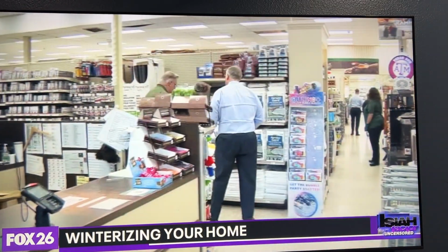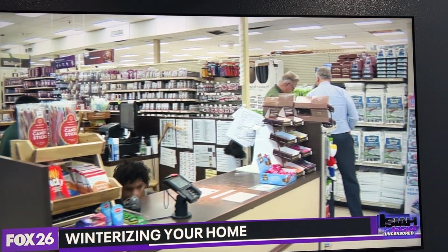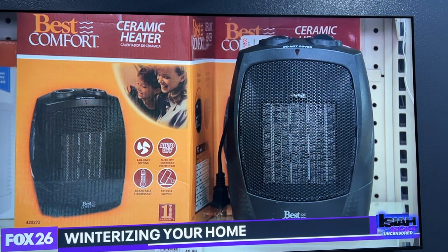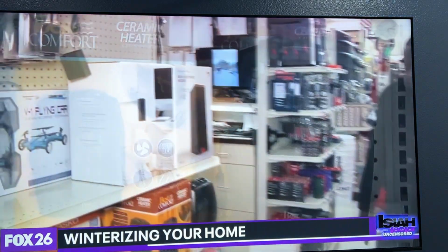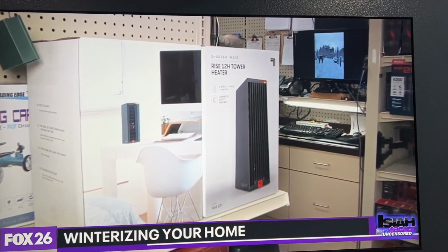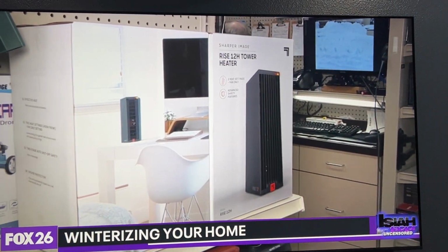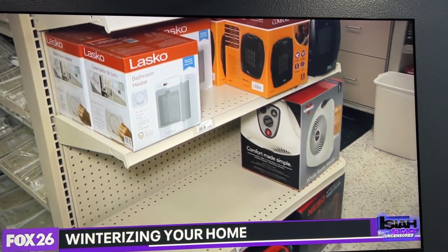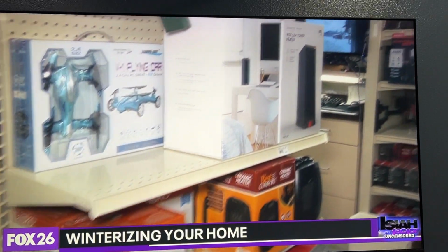And of course, if it's going to get cold, we might need some heat. Got it. So we want to make sure we keep a nice little heater available. Number one, we want to try to stay away from gas heaters if possible. Electric heaters are much safer, and all electric heaters come with a tip-over feature. If you accidentally knock it over, it shuts off, so you don't have to worry about catching anything on fire. When it's cold and you don't have heat in certain rooms, having a good little heater is a great thing to have.